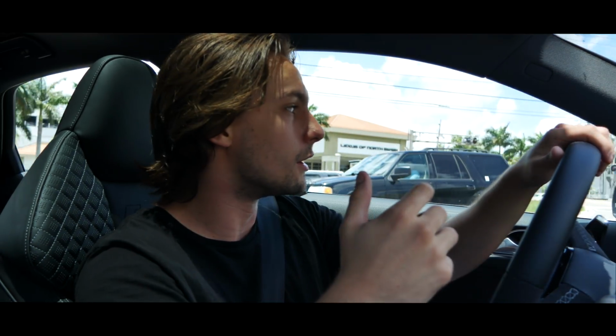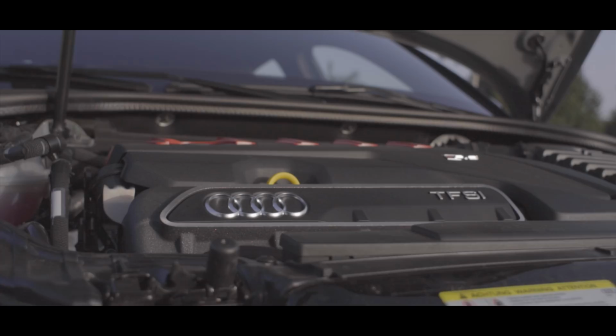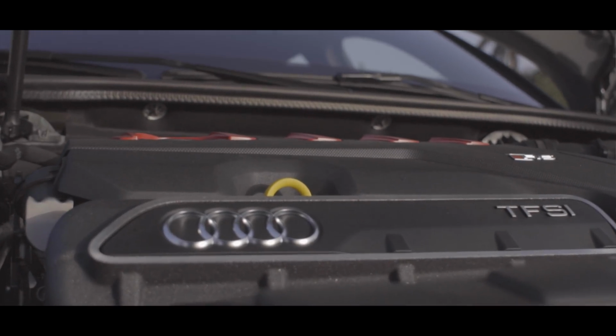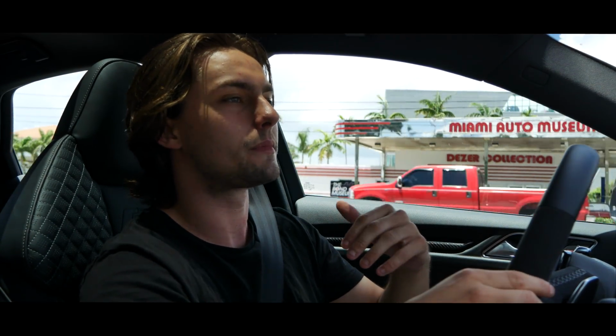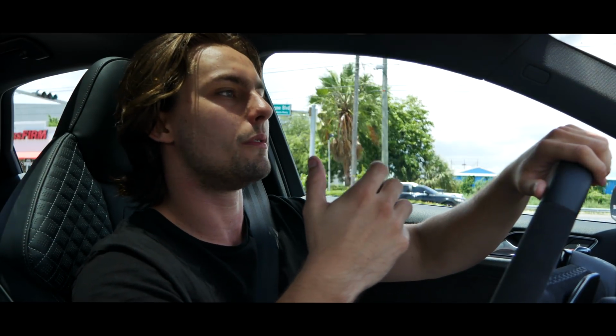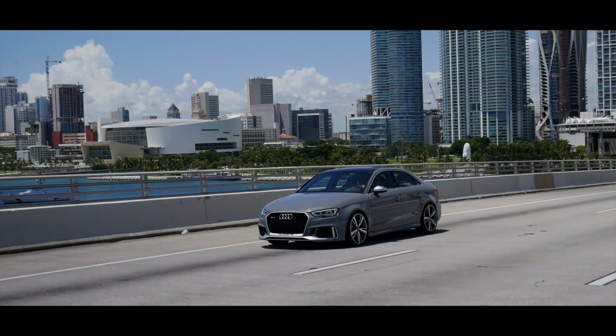Couple updates under the hood. You still remain with the 2.5 liter turbocharged 5-cylinder, only this time you have 400 horsepower and 354 foot-pounds of torque. The block is aluminum instead of iron. You have an aluminum crankcase and a magnesium oil pan. Just little weight savings here and there to save you roughly 26 kilos in the whole, so that not only helps with the weight balance of the car, but with the rotation.